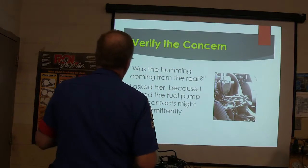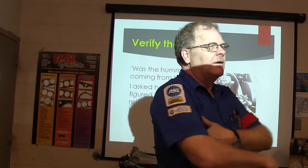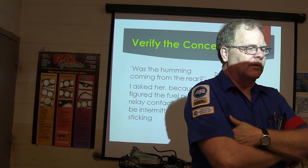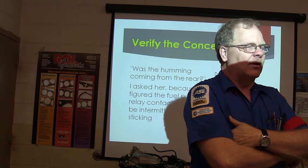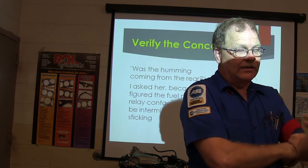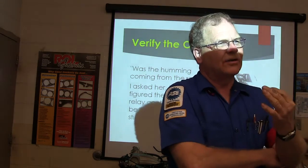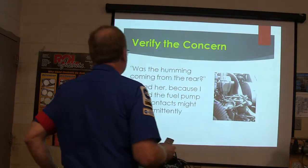So I figured the fuel pump relay contacts might be intermittently sticking, because sometimes I've seen that. Wendy's Expedition, I don't remember what year model it was. She pulled into a parking place one day and said it suddenly died. I went up there, and her fuel pump relay had gone bad on the fly. Usually a relay will die while it's energized, not while it's been running. I mean, anything can happen.